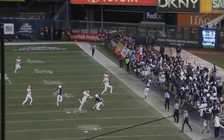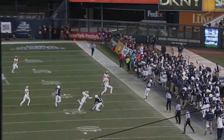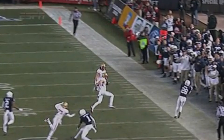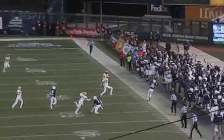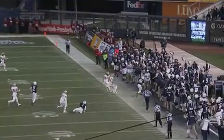Boy, what a break. Yeah, that's a good call. Yeah, that's a good call right there. See, his feet are out when he catches. Right over here. Good call by the officials. You can see the officials right here. They're right on top.